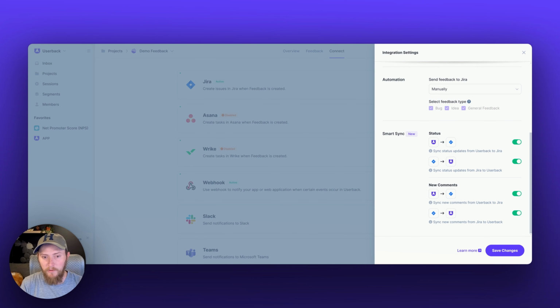And we call it a smart sync because with the status in particular, it doesn't matter what workflow you have set up inside Userback compared to the workflow you have set up in Jira, because we'll always try to match the workflow based on what's being selected in Jira and Userback respectively. So if you select a status in Jira and move a task from open to in QA, then that will be updated inside Userback. However, if in QA status doesn't exist inside Userback, what we'll do instead is we'll add an internal comment into that task and say that the status has been updated to in QA in the Jira ticket. And you'll always have access back to that Jira ticket directly from the task. So you can click through and link directly to that ticket in Jira.